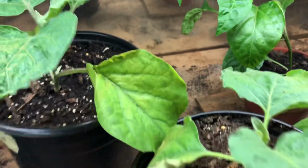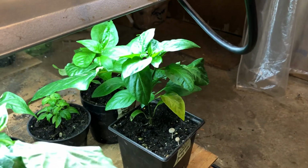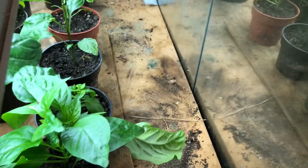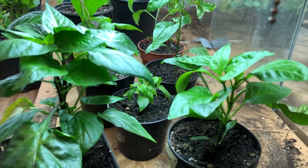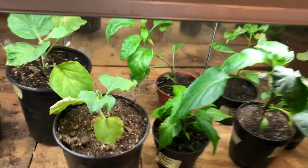But this is new. They're just kind of droopier. This one won't fold over anymore. You know. So they got a little battered yesterday when they were, let's see if we can focus. They got a little battered yesterday when they were outside. So we're going to give them a little respite today. But it looks like this guy is shading out all the other guys. So let's make sure, there you go. Make sure everybody gets some good light.